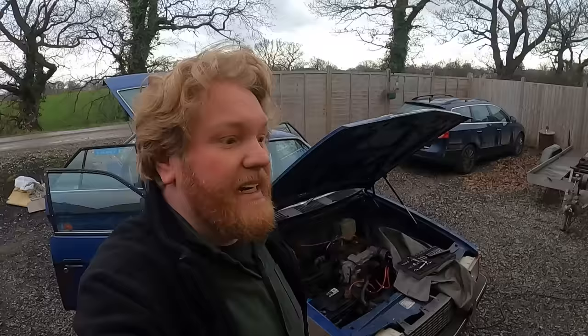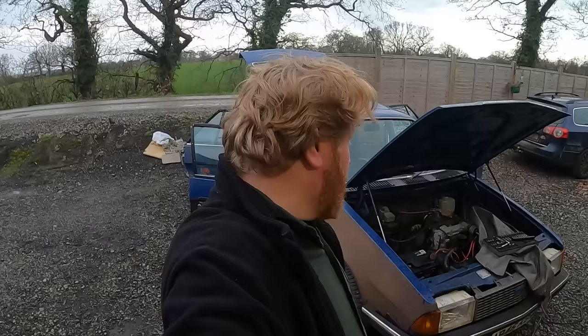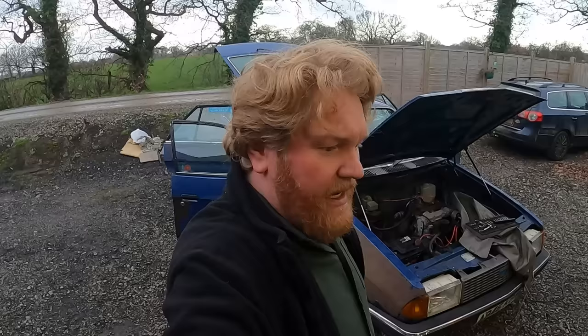there's worse ideas than taking it down for an MOT. And the reason that I'd do that so soon without even painting it or anything, spoiler alert, I'm gonna paint it, is that I want to see what it comes back on, if it fails in anything, any little welding or anything like that. I'd like to get that sorted before I start painting things.